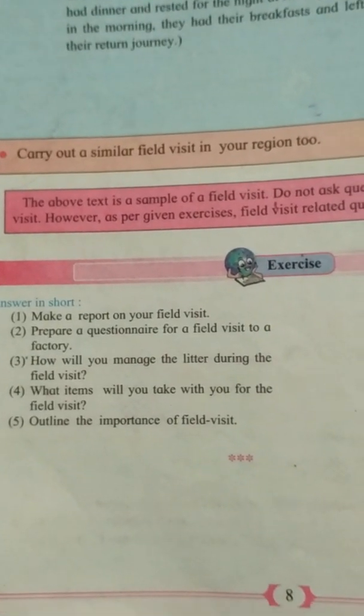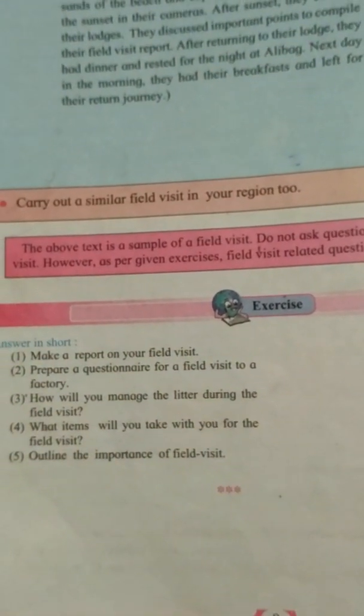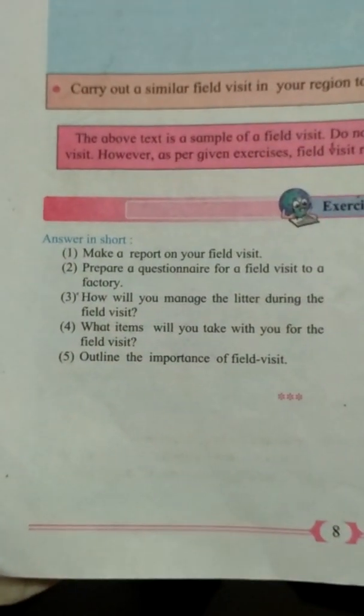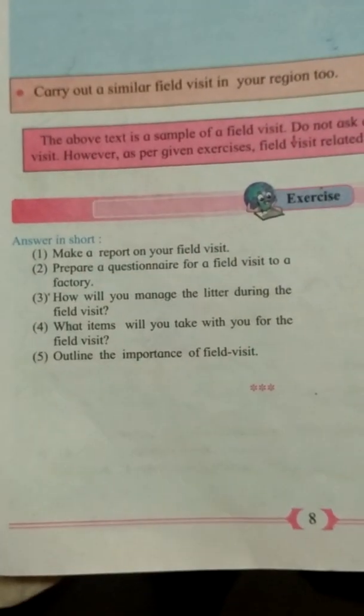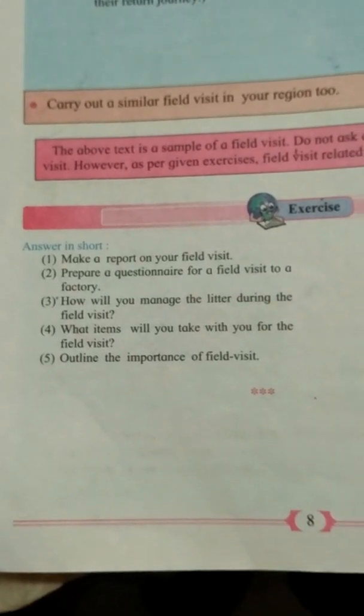My dear students, now we have almost finished our field visit, and now we are going to return on our journey. As we reach back, I want you to do certain tasks. First of all, you must write a report on your field visit. You must have collected quite many samples, shells and conches and pebbles and stones. These you preserve, write something on it. And I also want you to prepare a questionnaire about this field visit.